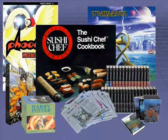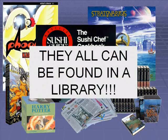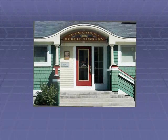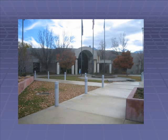So, what do all of these items have in common? They can all be found in a library. Such as this one. Or this one. Or even this one. We even have one in downtown Logan, and this is where I spent my hours of service. Let's take a minute and first talk about the history of the Logan Library to see how far it has come.